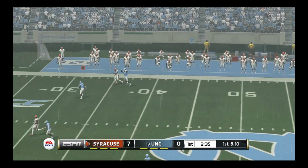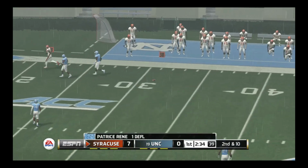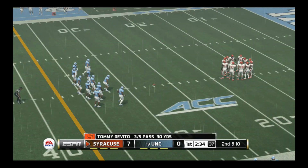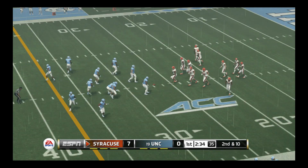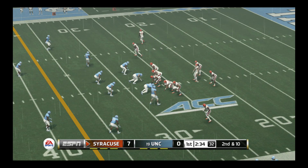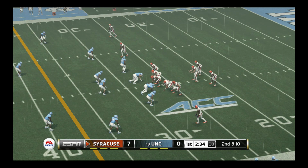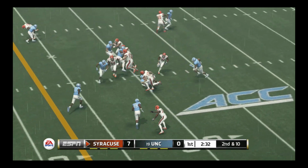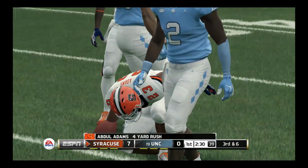Going deep. Boy, almost intercepted. That was a nice play. Anything you can do without being penalized to prevent the offense from moving forward is always a plus. From their own 27-yard line, it's second down. And they get nice yardage on that run.